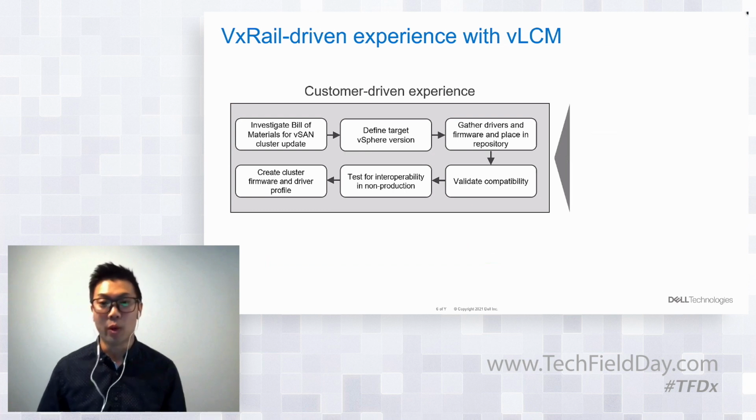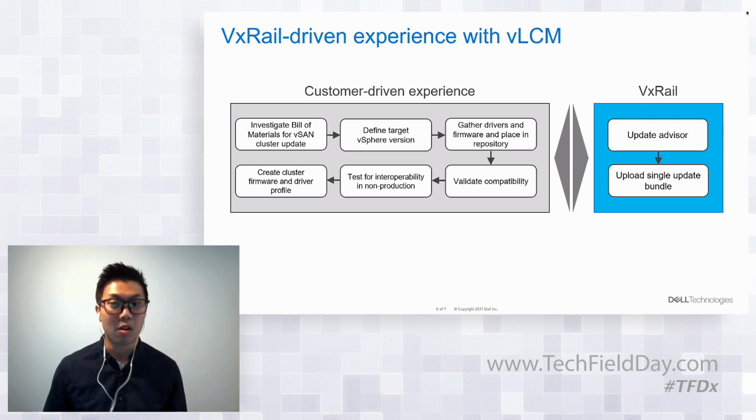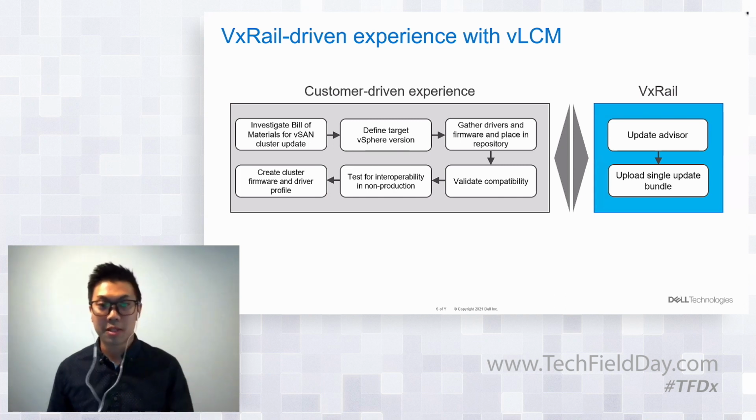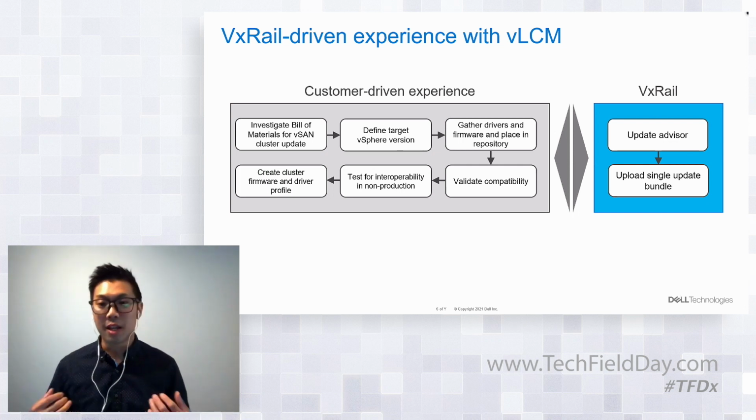But that's one way. There are many HCI users who want that operational simplicity and certainty. Basically that easy button, where all that work is done for them. All they have to do is select the next target version, and they can have it all in a single bundle. So this update advisor that you see on the screen here is also something that we're introducing in the next software version, to inform our customers what are the available update paths, including the component versions within.